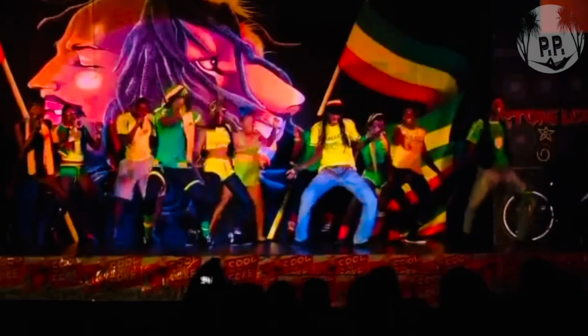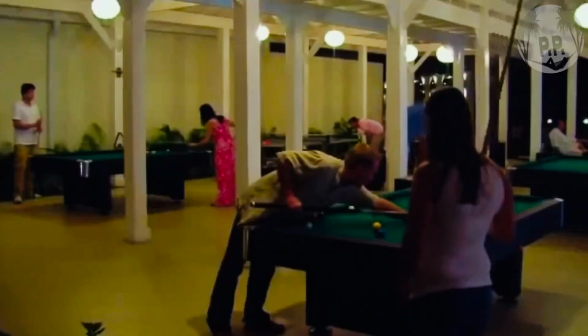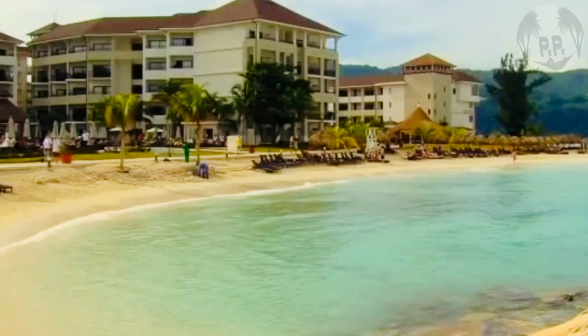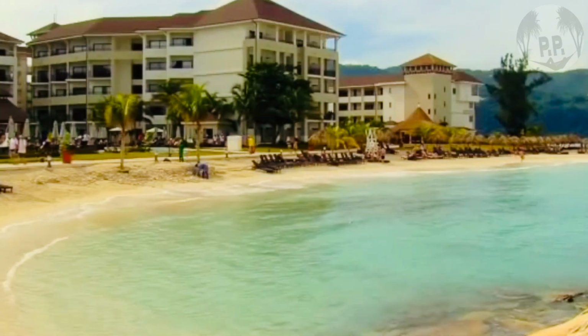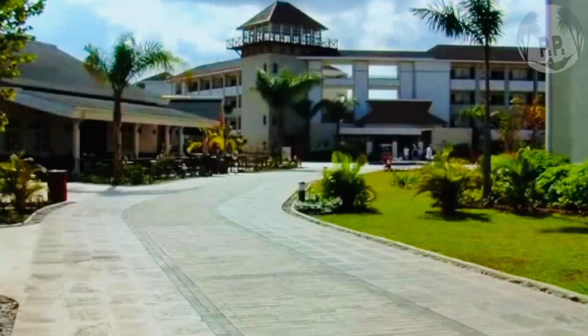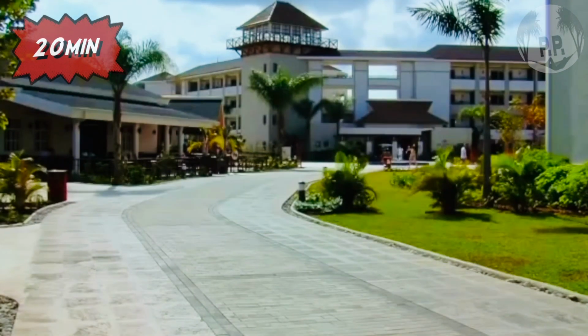So as you can see, there are many pros at this resort. Very nice private beach, tons of dining and drinking options, really nice rooms and suites, plenty of activity options to keep you busy, and they change every day, and a convenient location just 20 minutes from the airport.